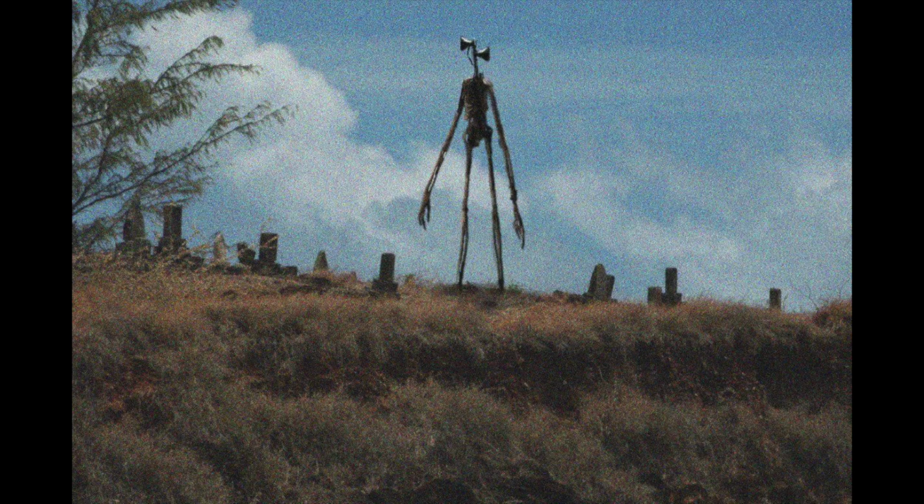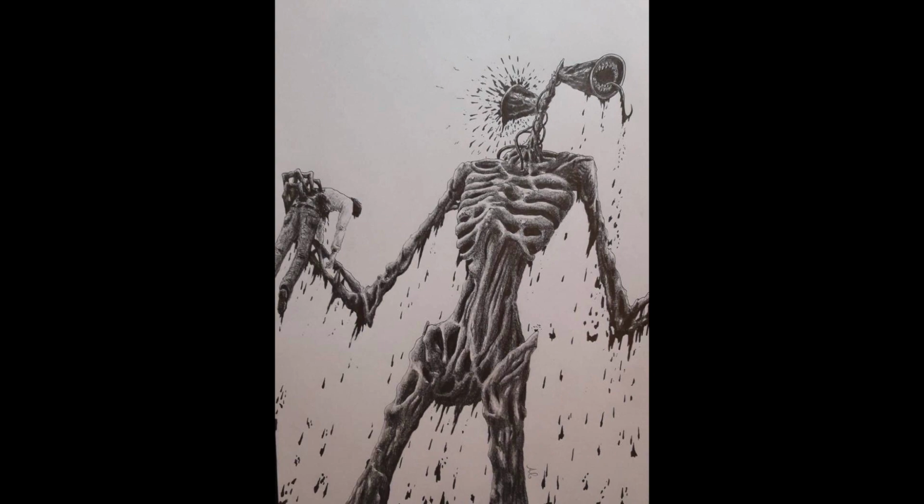So a little bit about what this creature looks like. He is 40 feet tall with a super long skinny body that looks like it's just flesh and bones in the color of rusted metal. Its arms and legs are super long and skinny, and his arms go basically to the floor. So if you think about it, a 40-foot creature with arms basically down to his ankles.